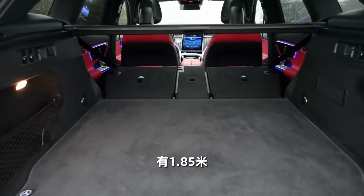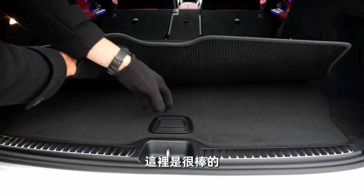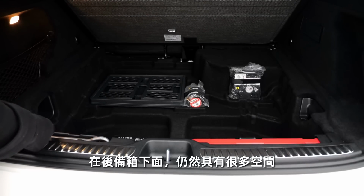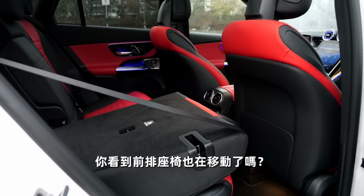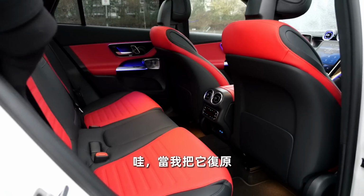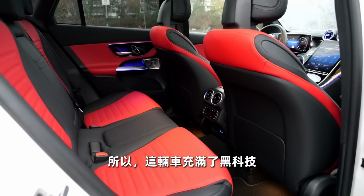Yeah, it's about 1.85 meters or 73 inches. Actually, also remarkable, here underneath the trunk cover, there's also a lot of space still. And just take a look at that. When I fold the seat, here, you see how the front seat is moving forward. Wow, and then when I put this back, like this, it goes backward. So yeah, this car is full of tech.